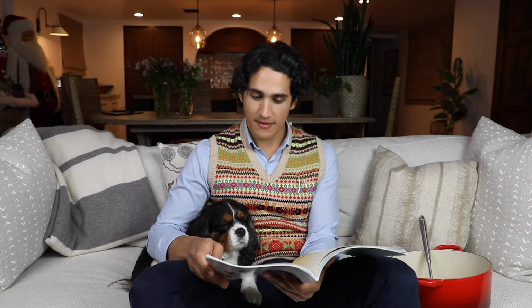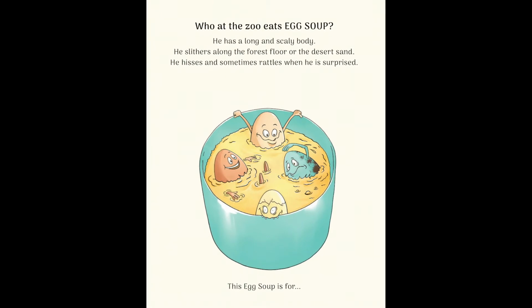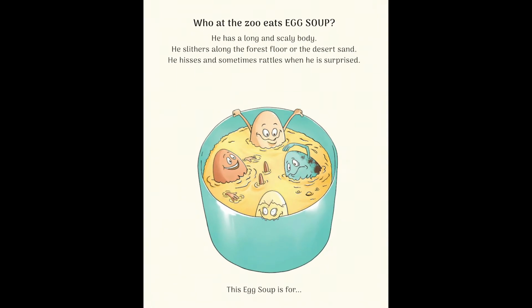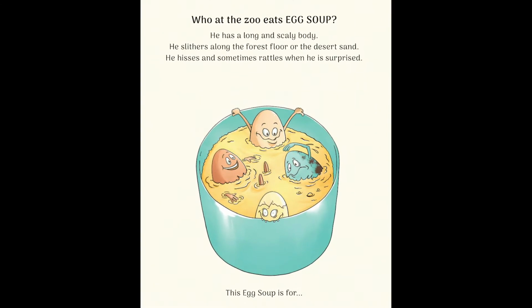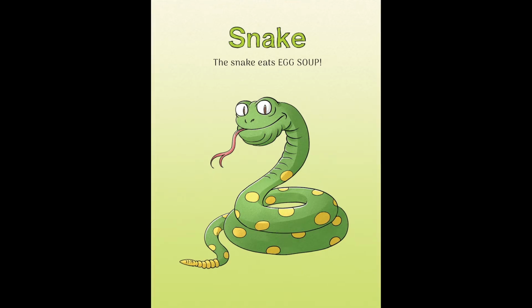Who at the zoo eats egg soup? He has a long and scaly body. He slithers along the forest floor or the desert sand. He hisses and sometimes rattles when he's surprised. The egg soup is for snake. The snake eats egg soup.